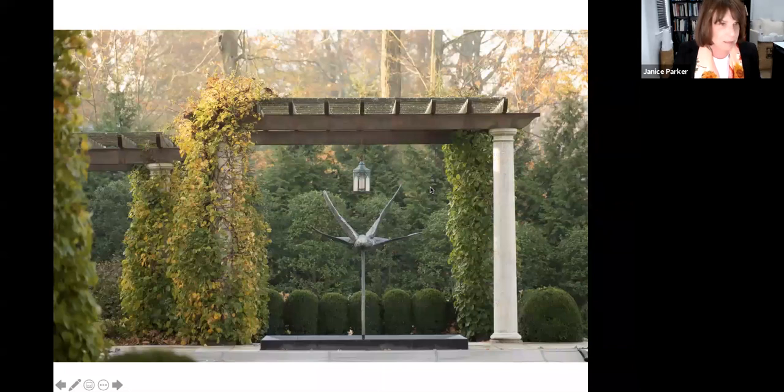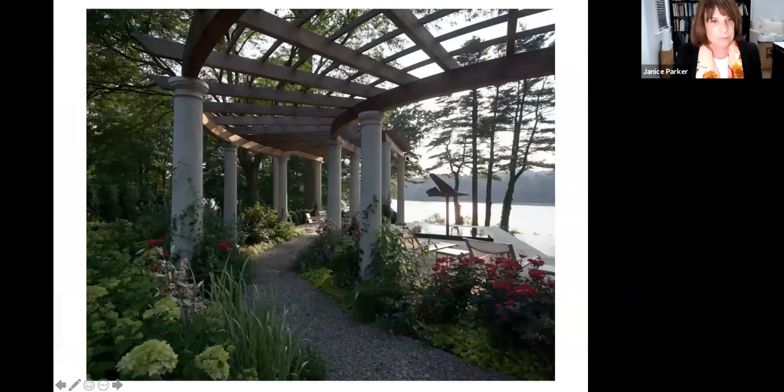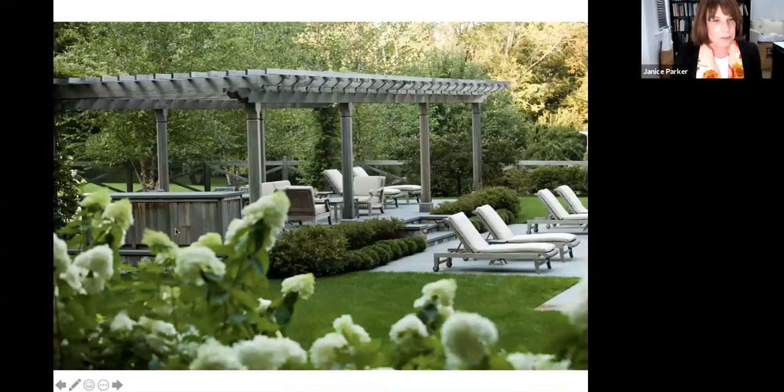And the whole idea of the loggia and the pergola came from extending the architecture from the house out into the garden and making almost a cosmic plan of creating outdoor rooms that you can flow in and out of easily. This one was curved. This one was for living with kids, with a kitchen and lots of furniture.